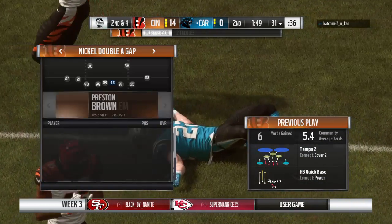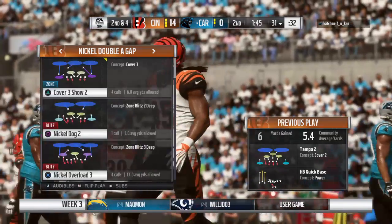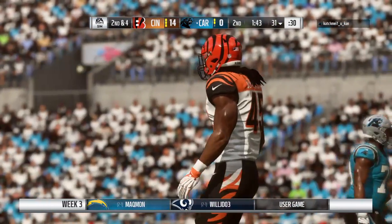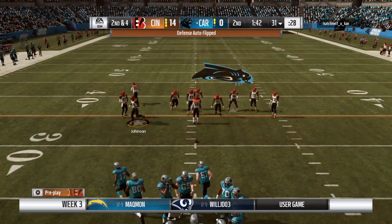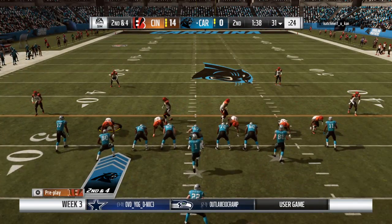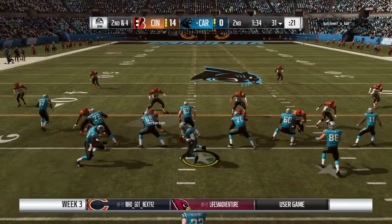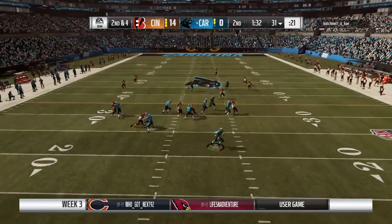He'll get a nice chunk there on the first down run, and it's 2nd and 4. Let's talk a little football 101 here, because one of the keys to advancing the ball downfield, success on first down. Huge difference, as we know, between 2nd and 4 and 2nd and 8 and 9. This is Newton off the play fake to McCaffrey.